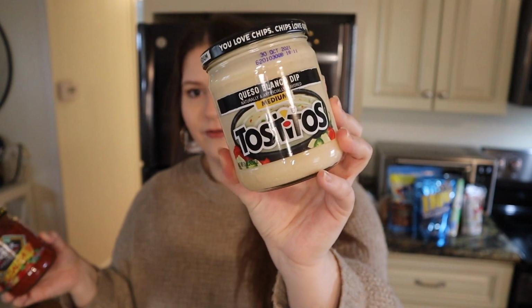I haven't made it in literally forever, and now that I have refocused a lot, it's nice to be adding in some of my old favorite recipes that were super easy and that I loved. So I'm gonna be making salsa chicken. I loved it so much in the beginning that I wore myself out on it, so I haven't had it in forever. But I picked up some On the Border salsa and the Tostitos queso to have with that.